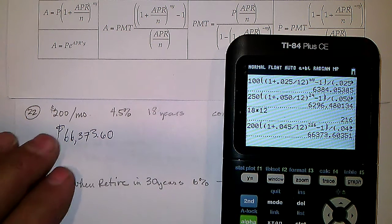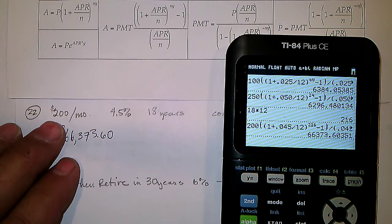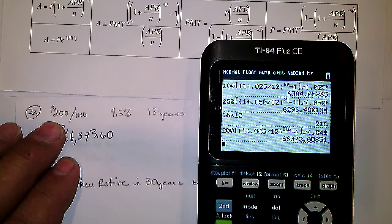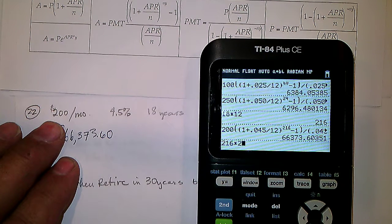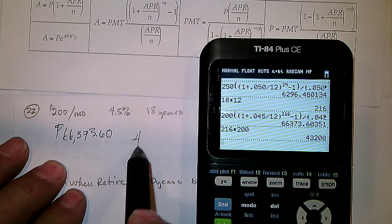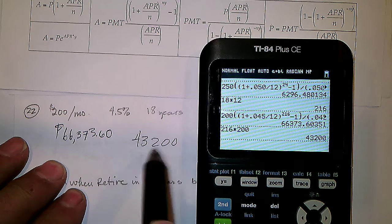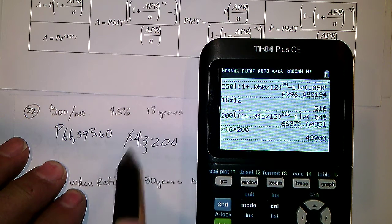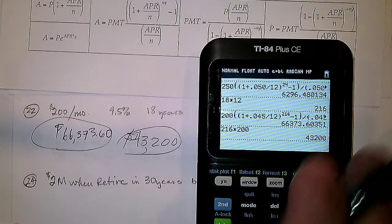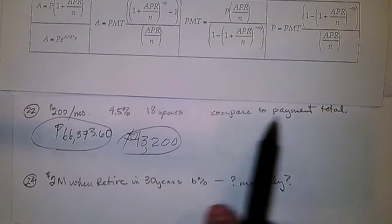Now, 18 years times 12 is 216 times. We're putting in 200, so let's see how much money we actually put in. 216 times 200 is 43,200. That's how much we put into the savings. The rest of this is interest. And so they asked us to compare to the payment total.